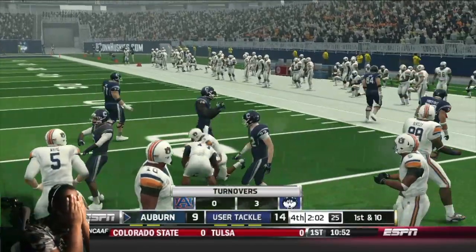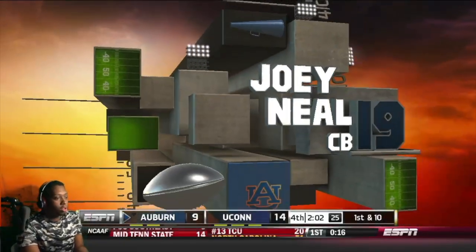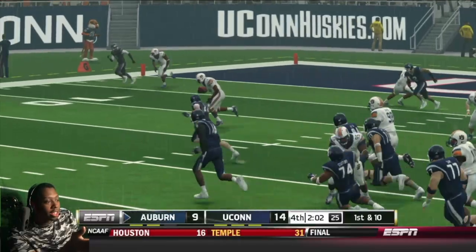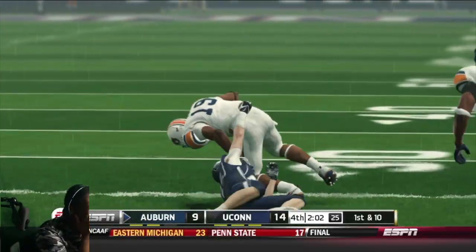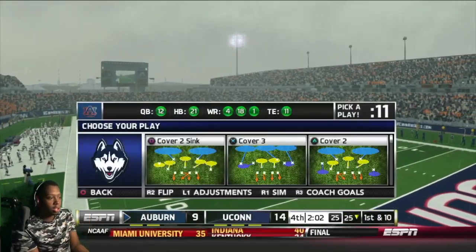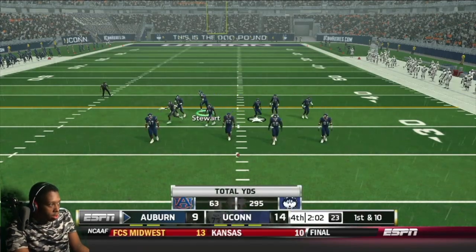I give up. He came back. Hold on. Look at the replay. He turned around. He turned around. Fucking leg. What the fuck? I'm sending everybody again. I don't care. I'm sending everybody. First down, 10 to go.